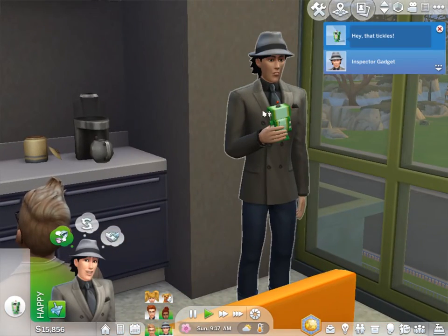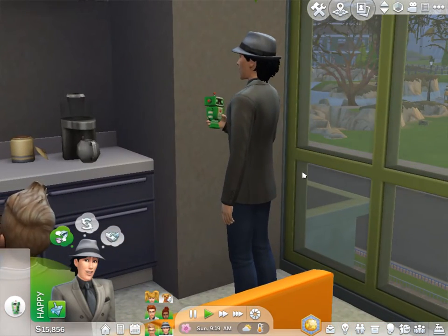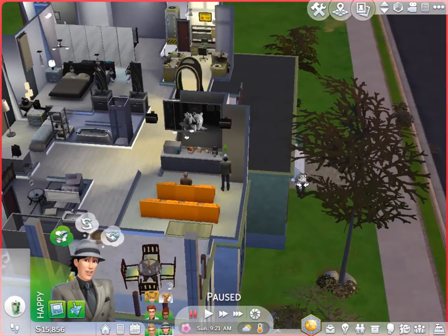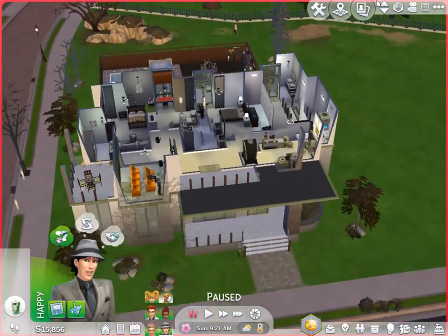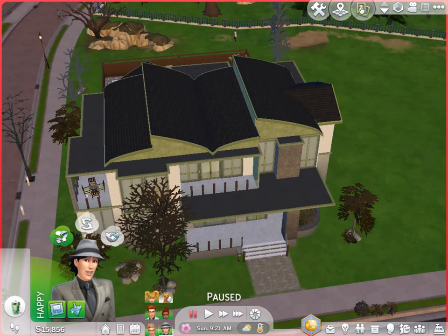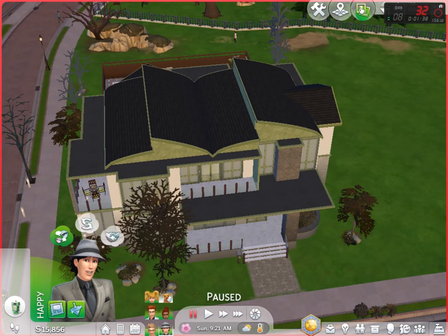Apparently he's playing with this little toy robot. I don't really know where it came from. This house is not something I built. I got it off the gallery because I didn't really feel like building anything. So I'll go ahead and show you who built that really quick.